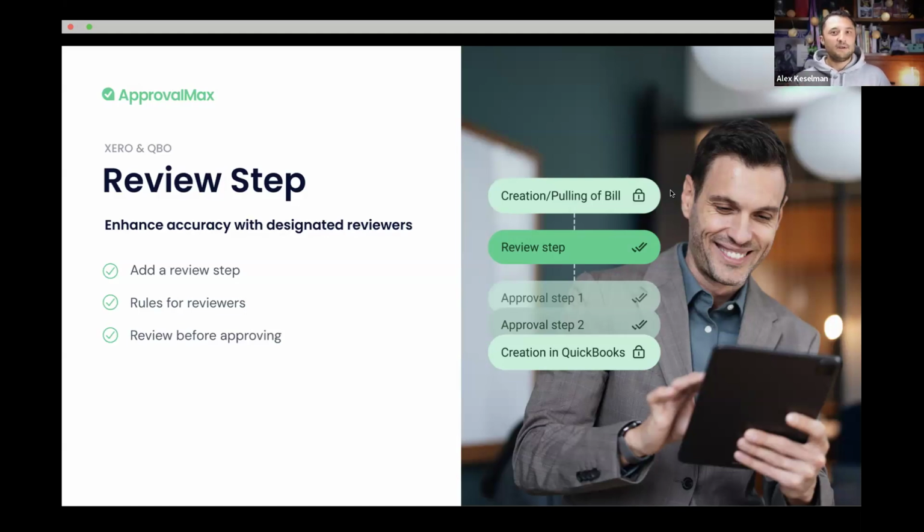So now, rather than having your reviewers under the first approval stage, you have it as a separate approval stage. And your reviewers will be able to change not only things like the tracking category, not only things like account codes, but whatever they need to change. If they need to add additional attachments, they will be able to do so. If they need to change line items, they will be able to do so. So pretty much reviewers have the full power of changing things on the fly.